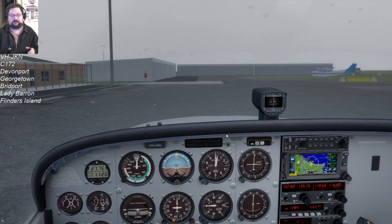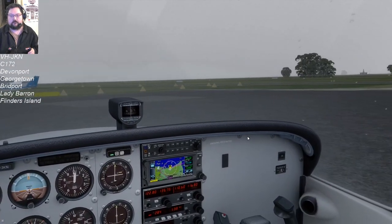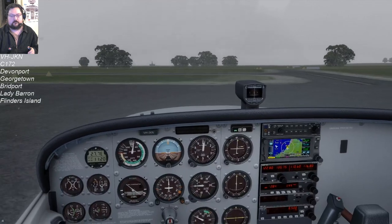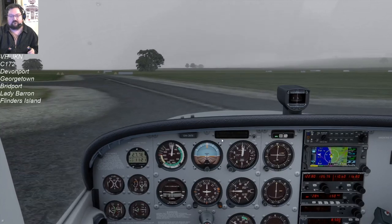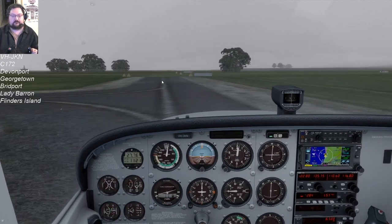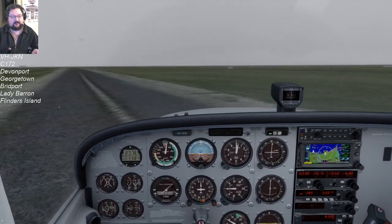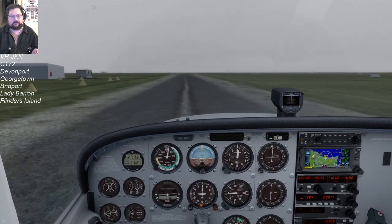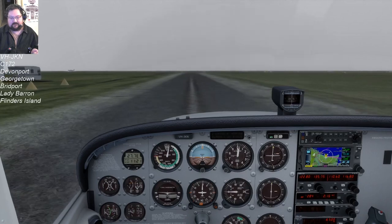Brakes are released. That visibility out in that direction is not looking great. This might be challenging conditions. If we do need to return back, we may make a landing on 24. Let's see how we go. At least it's not actively raining right now.